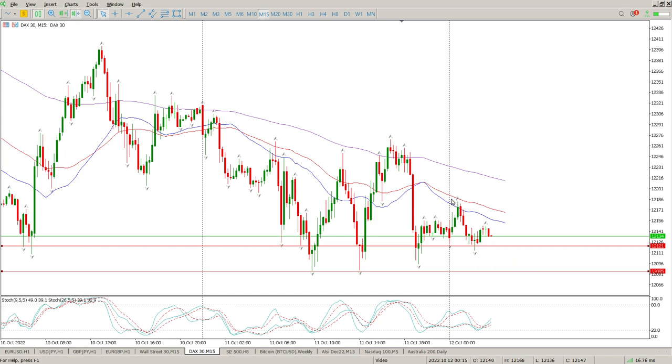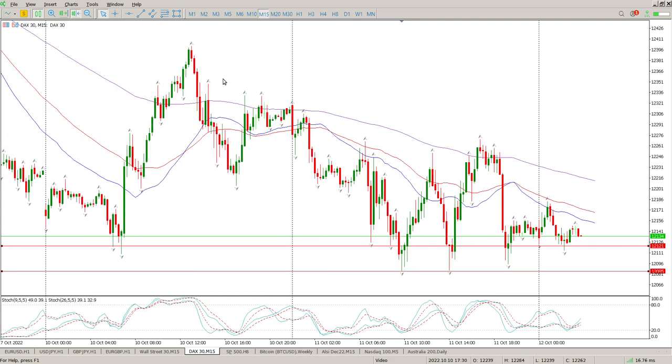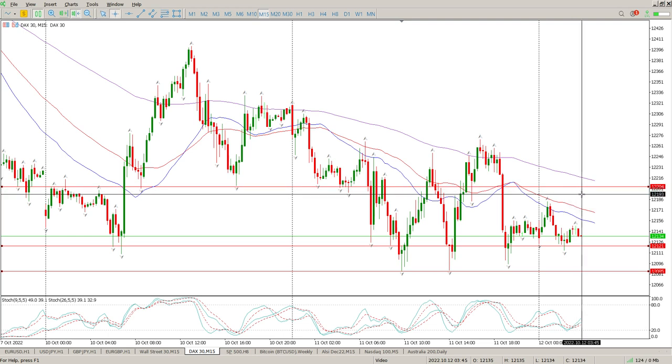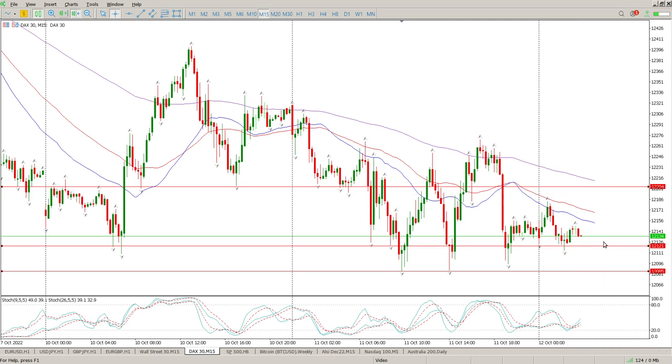For me at the moment, I don't really see any structure that I'd be interested in right now. The only one that sort of peeps out at me is this one here, and that is at 12,204. If we reject that area, whatever price action you get, you should get a 30-point stop loss or so, and it's going to come down for a 60-point gain. I would expect us to come back into this area here.